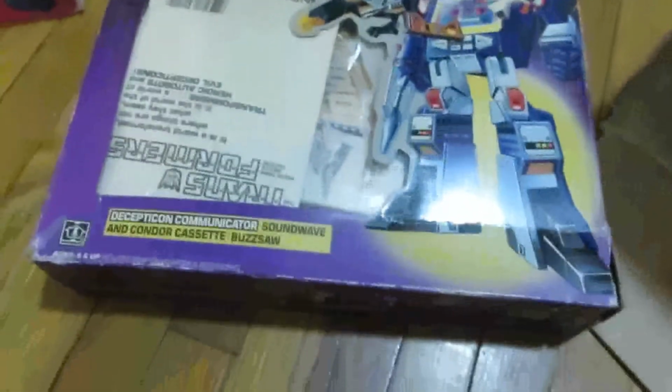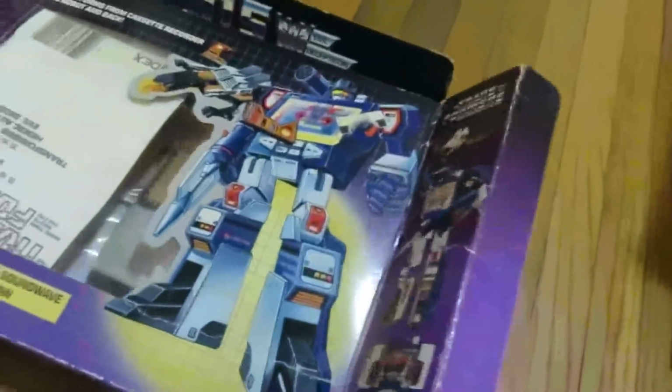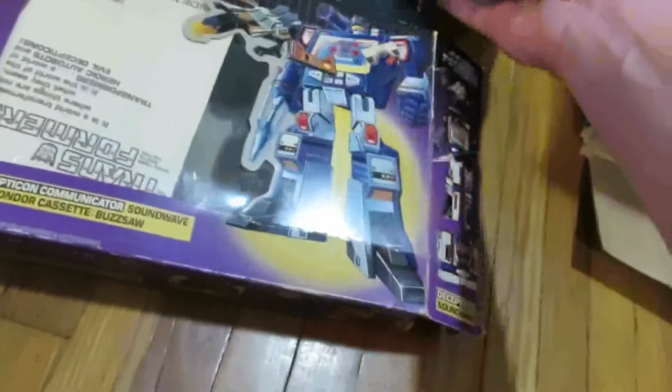What else do we have in here? Oh, we also have Soundwave, the box. With a bunch of, looks like random stuff in there. Oh, G.I. Joe file cards and paperwork. These are non-mail-aways, so I just held on to them. I really don't care too much for the file cards, but they're there.